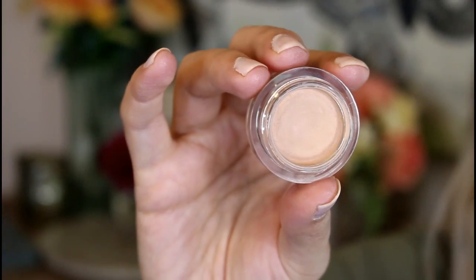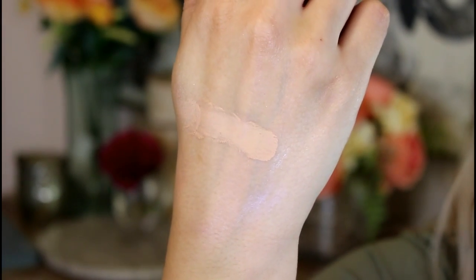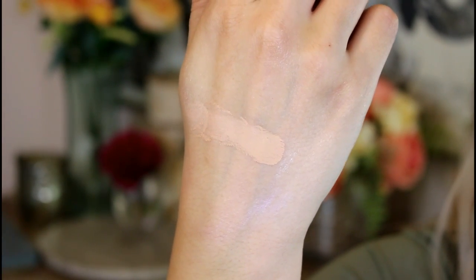Very last thing to update you guys on is the NARS Soft Matte Complete Concealer. This is the new pot concealer that they've come out with. I love this. This is so good. It's super full coverage. It's what I'm wearing today. It's very full coverage. My shade is Creme Brulee, which is a perfect match for me.